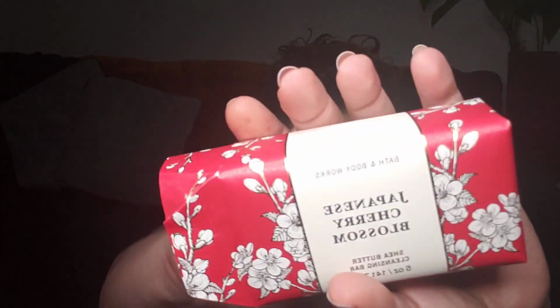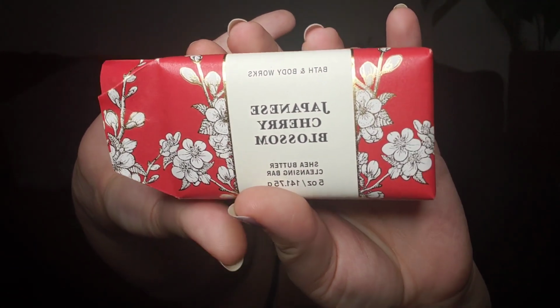Next up, I have a cleansing bar here. This one is the Japanese Cherry Blossom by Bath & Body Works. I love the packaging on these, so pretty. Really like these. These are like a super moisturizing bar.